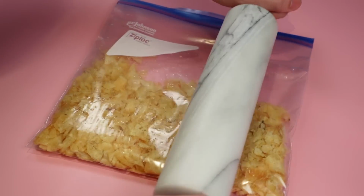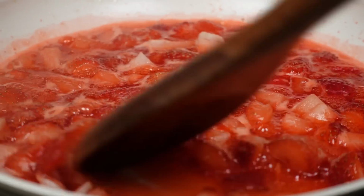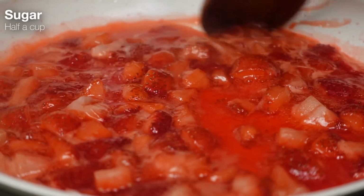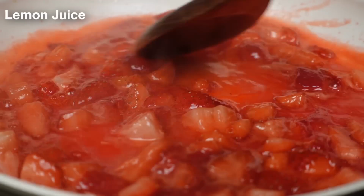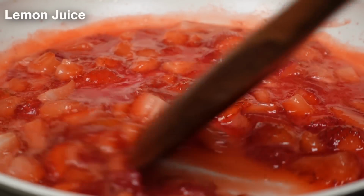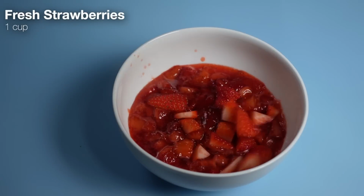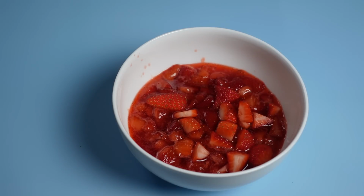Now for the strawberry topping. Heat up a small saucepan over medium heat and cook 2 cups of diced strawberries, half a cup of sugar, and the juice of 1 lemon until the strawberries are nice and soft. Should take about 10 minutes. Remove from the heat and add in another cup of fresh strawberries so you have that textural contrast. When combined, set it in the refrigerator to cool.